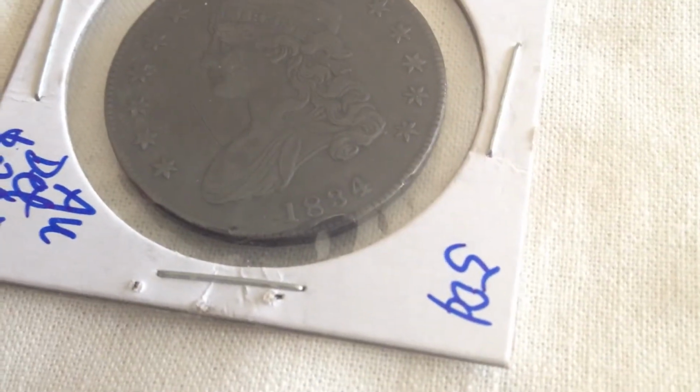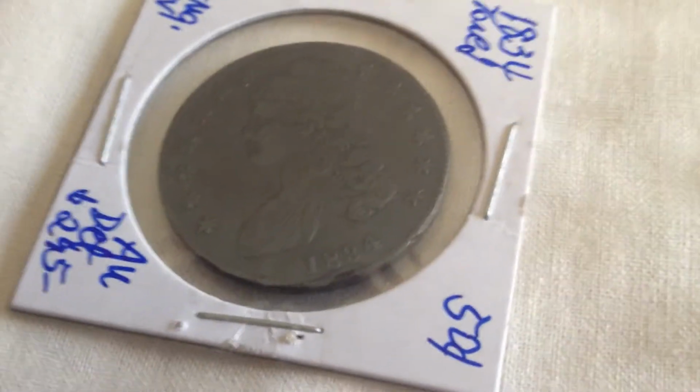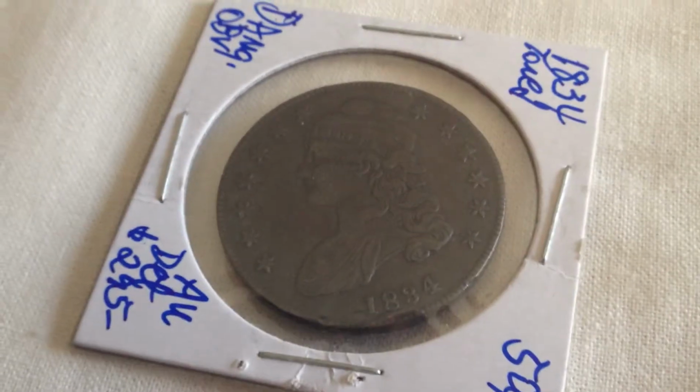But you know what? Silver-wise, the quarter's only a 20th of an ounce. The bust is 0.39 of an ounce. So, I mean, it's free silver. Yes, I'm going to count it as silver just because it's free. But the numismatic value, at least on this one, is a heck of a lot better. So that's just something that I wanted to show you guys. So I'm going to count that in my stack.